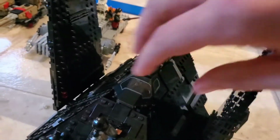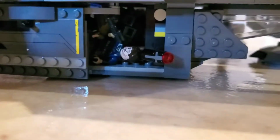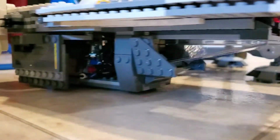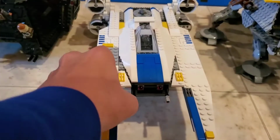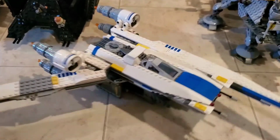And then the next set that we have is also from Rogue One. It is the U-Wing. We have a pilot on the top. And then down here, there's a little door that slides open to all the characters in there. There's a little gun that pops out right here that could pop out at the side. And you could put it back in, close up the door. You get ready to take off wherever they need to go. And also, when I take this back out, these wings come out from the sides, and then you could go like this, and the other wing does the same thing too.